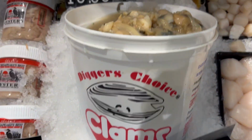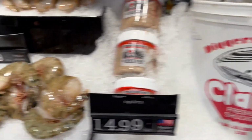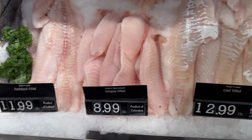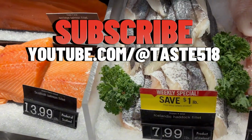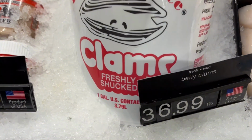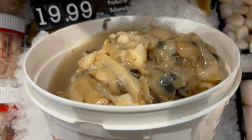If you want to see more of these items stocked by Market 32 by Price Chopper, then more people are going to have to make sure that they buy them. So make sure you get out and patronize. Golub Corporation has been very good to Schenectady and the Capital District. So I support them, I patronize them. And I'm going to buy at least a half a pound and take these home and flash fry them.